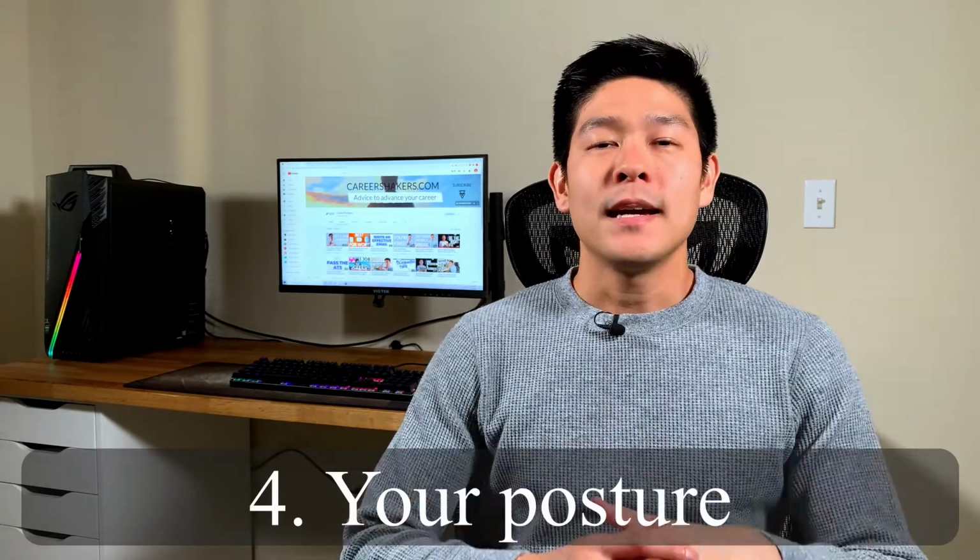Next, let's talk about confident posture. Now, for an interview, I actually recommend that you slide forward in your chair so that your back doesn't touch anymore. This will prevent you from slouching and will force you to stay tall.